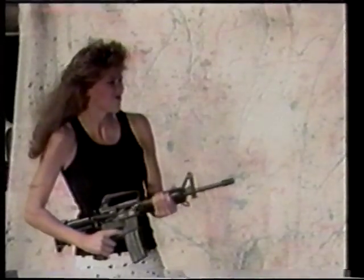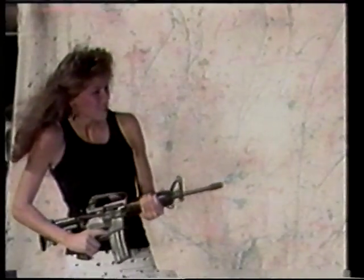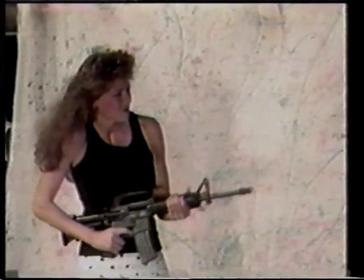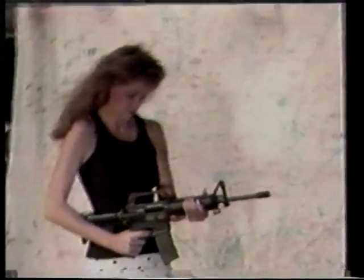My name is Julie, and this is the M16, the standard-issue machine gun for the United States Armed Forces for over 25 years. It fires the .223 caliber bullet at over 3,200 feet per second. Now, this is a real gun, not one of those wimpy submachine guns.